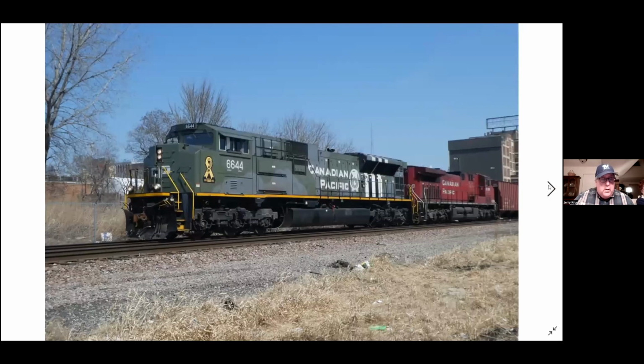Right. The D-Day unit for the Canadian Pacific. They released several military units. Kind of a nice scheme. This is just west of downtown, the downtown depot.